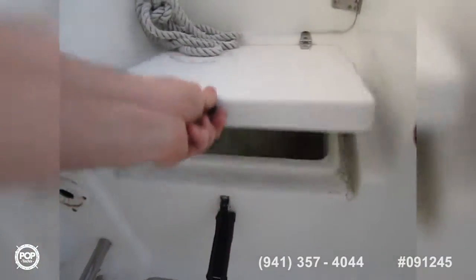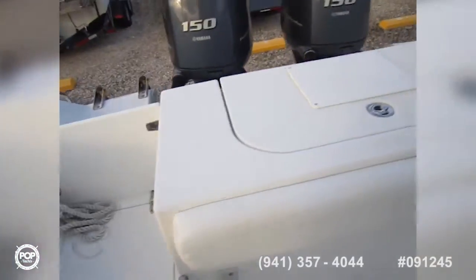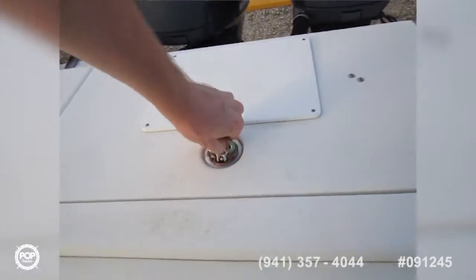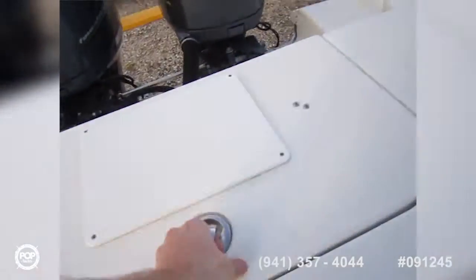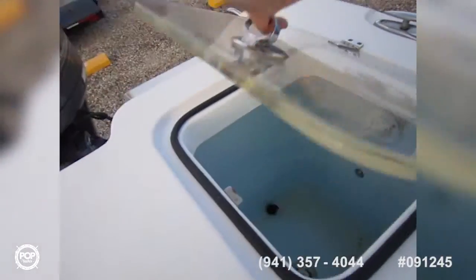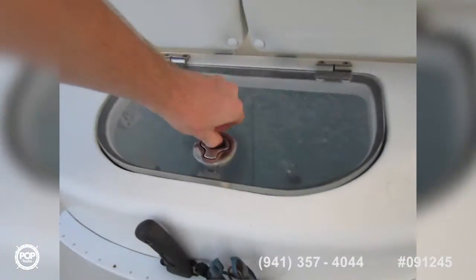Four-step telescoping ladder. Easy walk-through transom with a door. You got a little hiding spot for a casting net. I think that doubles as a cooler as well. Huge live well, bait well here, all these are lighted, and there's another one under the seat.